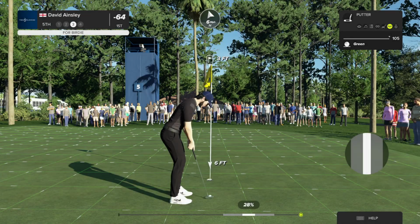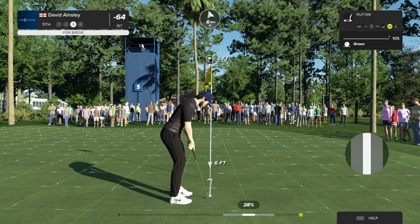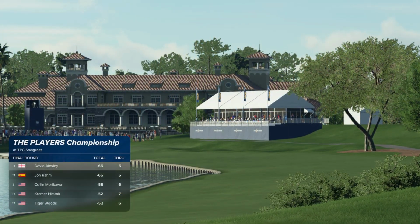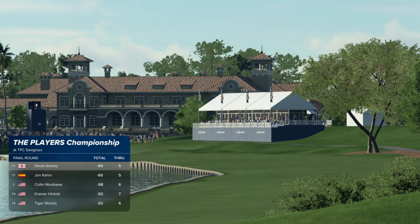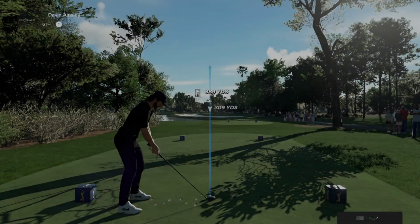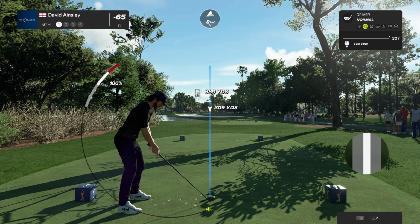Putting for birdie. Oh, look who's getting on a roll now. That's back-to-back birdies. This guy is putting the lights out of it this week. As we move along to the next hole, they're currently tied at the top of the leaderboard with Jon Rahm. And they'd be feeling buoyed with confidence after that birdie. Here's a good chance to maintain the momentum.